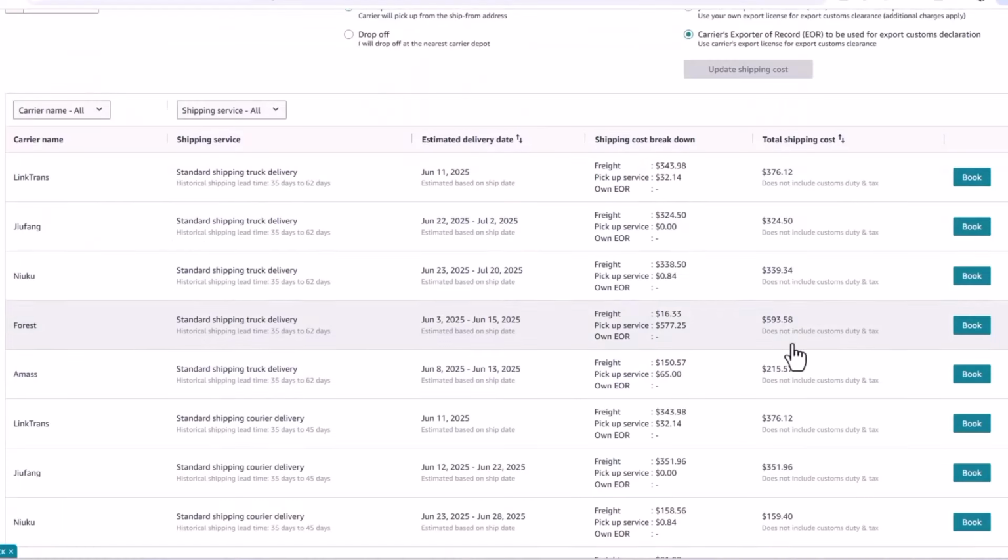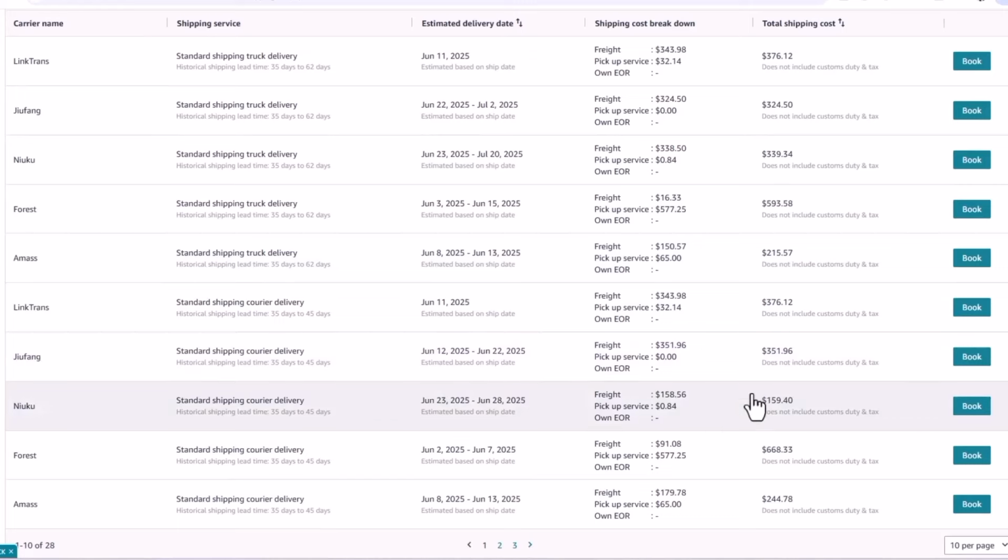Now we're going to see a bunch of quotes here below. Whatever fits your fancy, you can pretty much pick. So you can choose the cheapest one, you can choose the fastest one, whatever you want to do. But basically just find something that fits your time frame and your budget. And then you're going to hit book. So let's just say we're going to book this one.